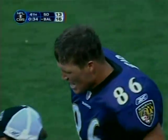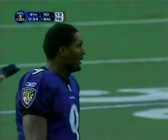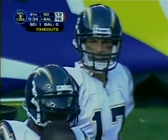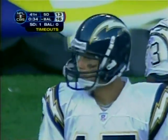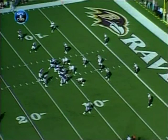It's a 3-point game with 34 seconds to play, and San Diego has 1 timeout and a lot riding on the shoulders of their first-year starter, Phillip Rivers. On that drive, McNair 4 of 5 for 43 yards.